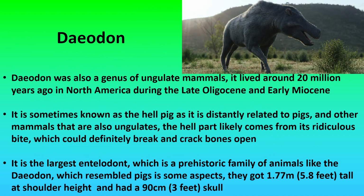Next is the Daeodon, and this was also a genus of ungulate mammals. It lived around 20 million years ago in North America during the late Oligocene and early Miocene. It is sometimes known as the hell pig, as it is distantly related to pigs and other mammals that are also ungulates. The hell pig name likely comes from its ridiculous bite, which could definitely break and crack bones open. It is the largest entelodont, which is a prehistoric family of animals like the Daeodon, which resembled pigs in some aspects. They got 1.77 meters, 5.8 feet tall, at shoulder heights, and had a 90 centimeters, that's a 3-foot skull.